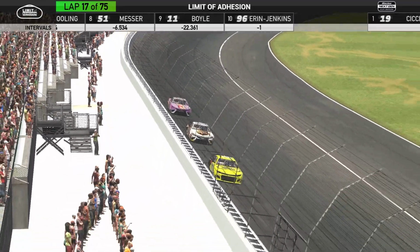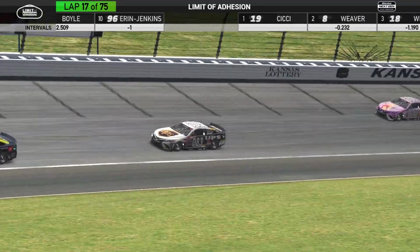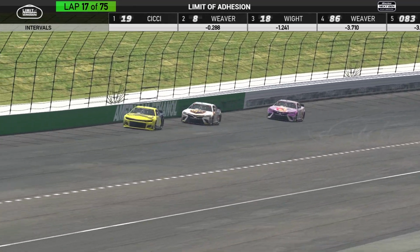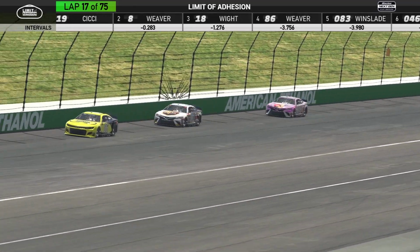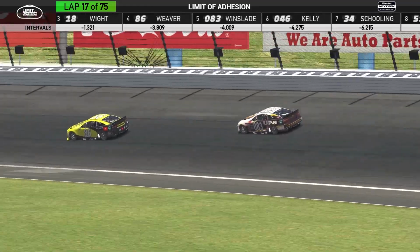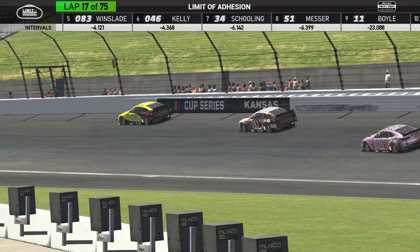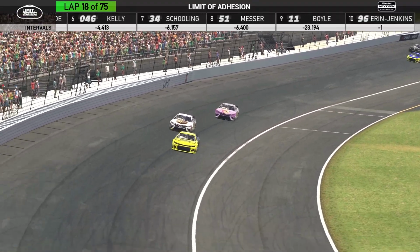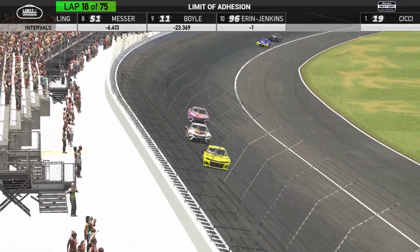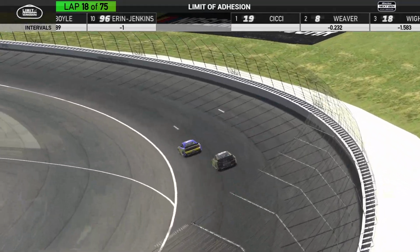Looks like those front three guys are just pulling away a little bit. They took the time, check the time sheet. Yeah, they're now 3.5 seconds ahead of fourth place, so they are moving. Schooling keeping about the same amount of distance between him and the leader. He's still only about 6 seconds, so he's not really falling off. No, and Brian is catching. Brian Messer has shaved a second off the leader.